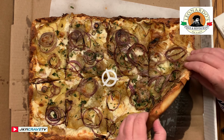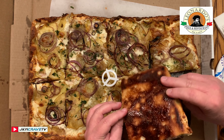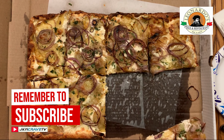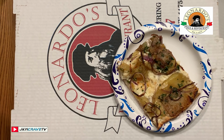I am going to give you your plate, sweetie. Thank you. And I am desperate to try this and check that out. I know, wow. Look at the bottom side of it. Ooh, that looks really good. There's your piece. Thank you. And I'm going to go for this piece. And check that out. All right. I never had a potato and truffle oil pizza. Never. No, me neither. Go ahead. I just don't want to cut you off from view.